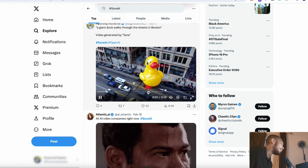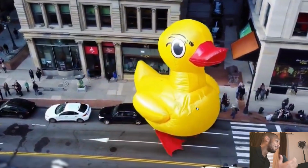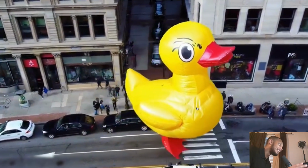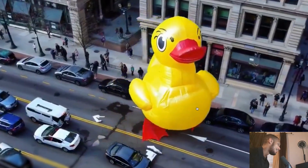Let's see if we can find some more cool ones. Look at this. A giant duck walks through the streets in Boston. God, look how realistic it looks. And this is all fake. This is all AI again. None of this is real. This is just straight AI.